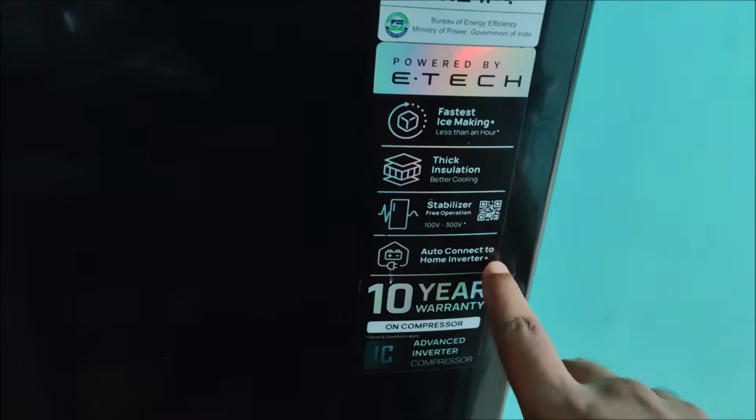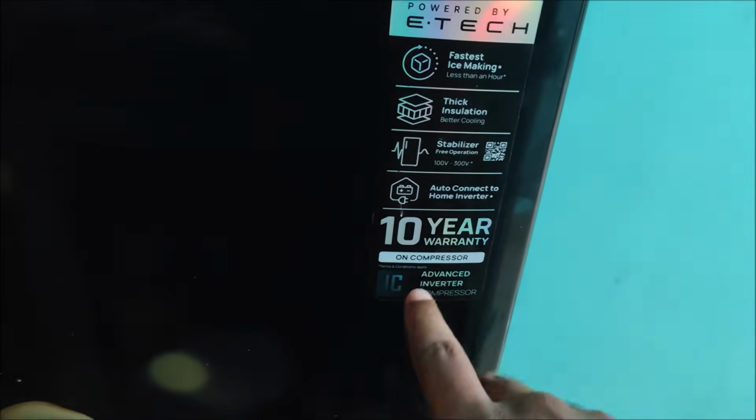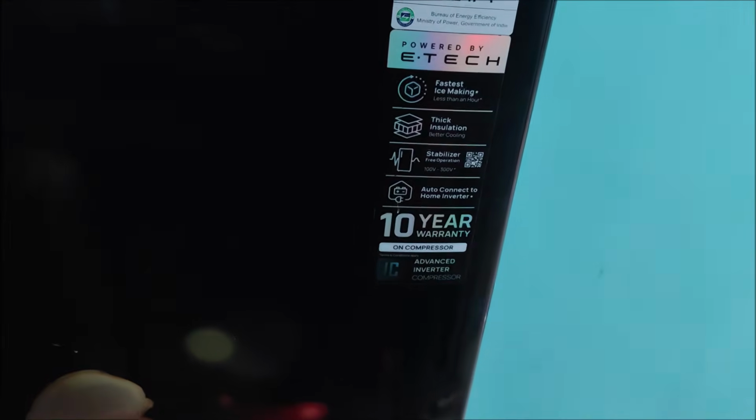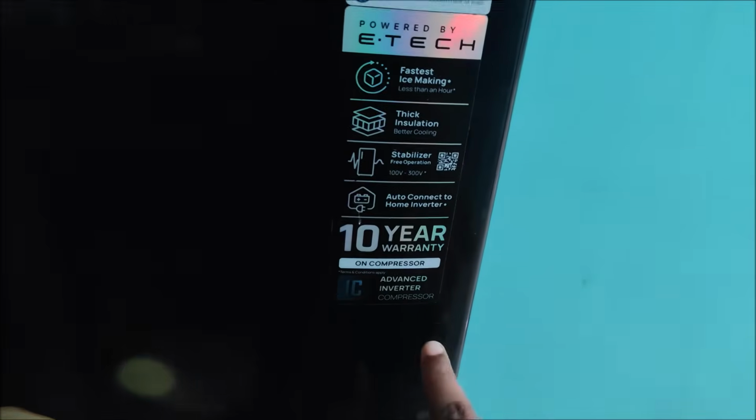You can observe there is no stabilizer I'm using, I'm using it directly with the power cord. Auto connect to home inverter, but there is no home inverter connection for this. So whenever there is power loss in my home, this gets stopped. Okay, advanced inverter compressor.